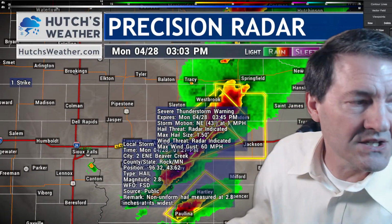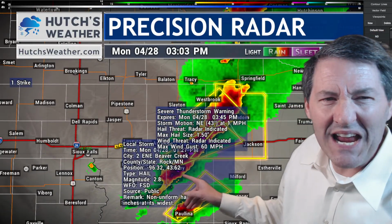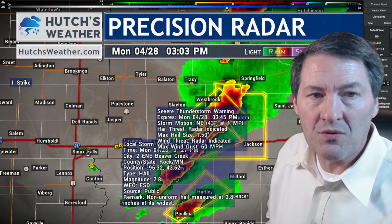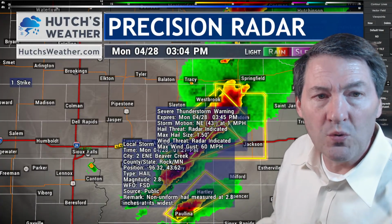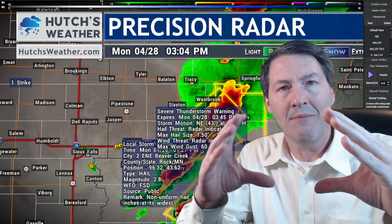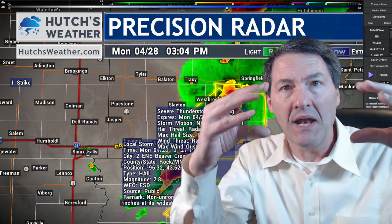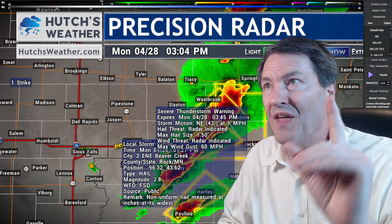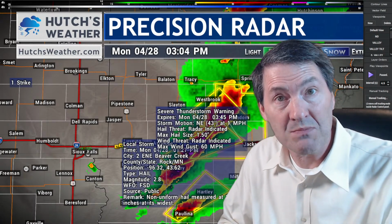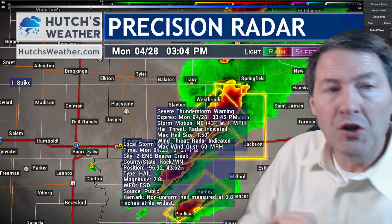This storm has a history of producing 2.8 inch diameter chunks of ice. Yuck. That's reported by non-uniformed folks out there, measuring the hail at 2 inches at its widest diameter. Sometimes it's oblong, like an egg. Measure the widest diameter. That helps us meteorologists calculate how strong the updrafts must be. And it helps us know that when we're seeing a reflectivity on our radar, what might be reaching the ground.